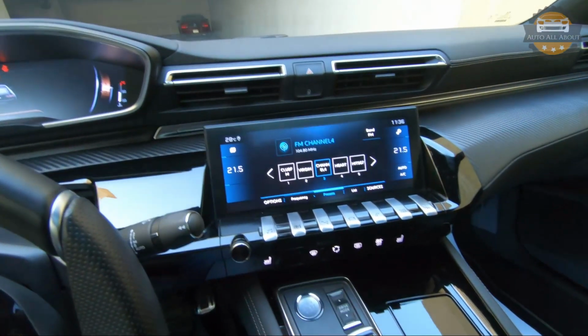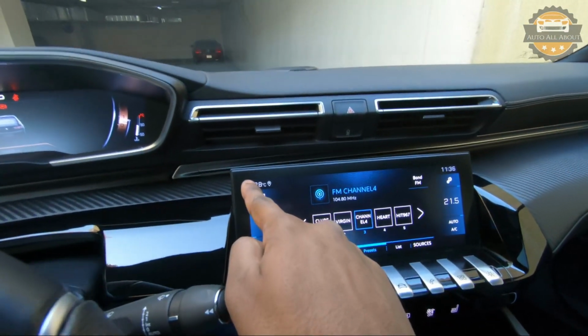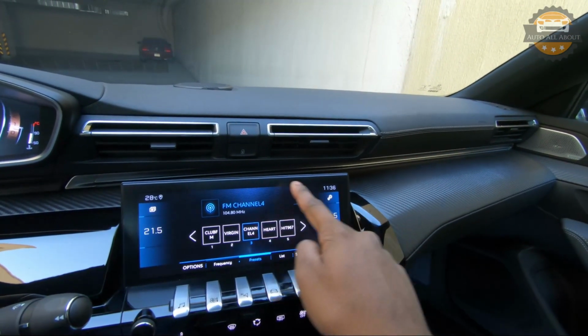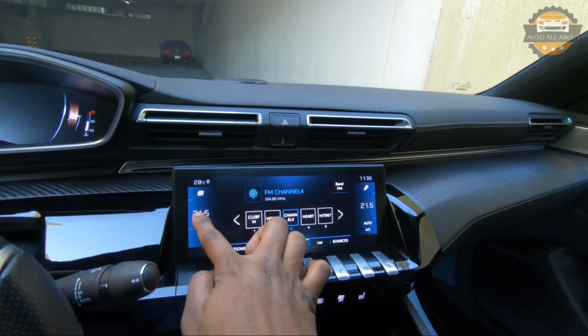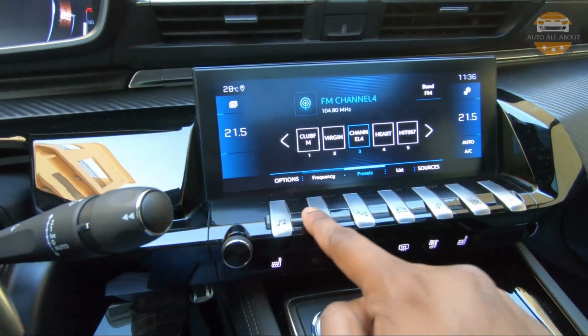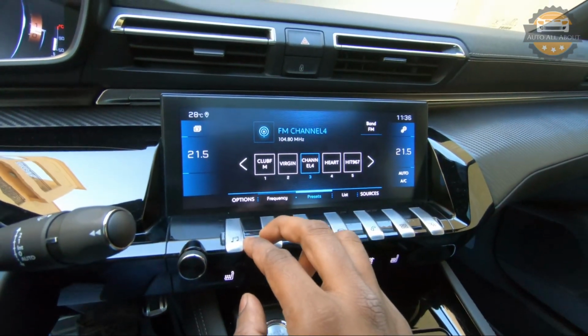And below that, we are having the 10-inch infotainment screen. On the left side of the screen, we can see the outside temperature. On the right side, we are having the current time. Below that, the driver and passenger temperatures will be shown on each side. And now moving below, we are having multiple toggles to be selected. This is controlling the screen itself.